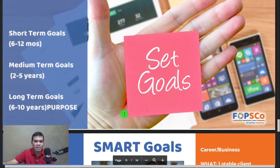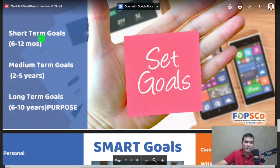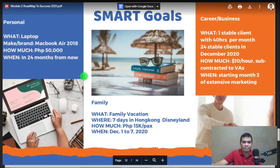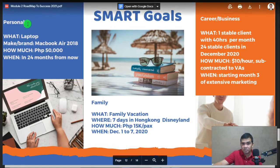Okay, so here we're going to discuss SMART goals. Okay, so ang SMART goals divided into three. So meron tayong tinatawag na short-term goals, meron kayong medium, meron tayong long-term. So 6 to 12 short-term, 2 to 5 years medium-term, and 6 to 10 years is yung purpose. O long-term, purpose na to, medyo mahaba-haba na. Okay, so with your SMART goals, ito yung mga different kinds of example ng SMART goals. You have your personal, like personal, so what laptop, anong brand, okay, how much, and kailan mo pwedeng mabili. So dapat nakalagay doon.